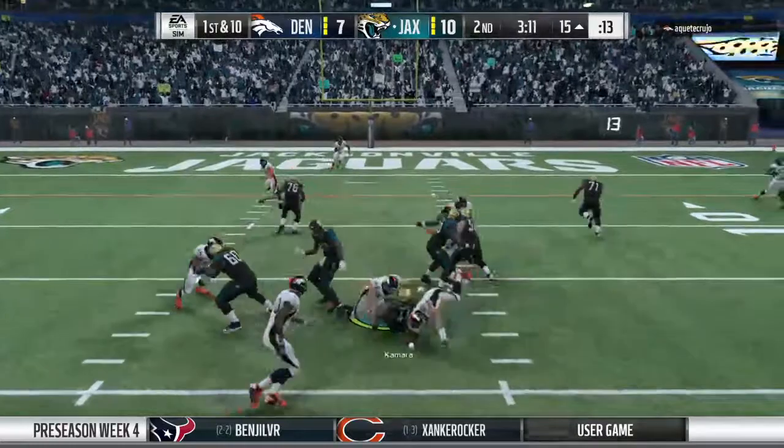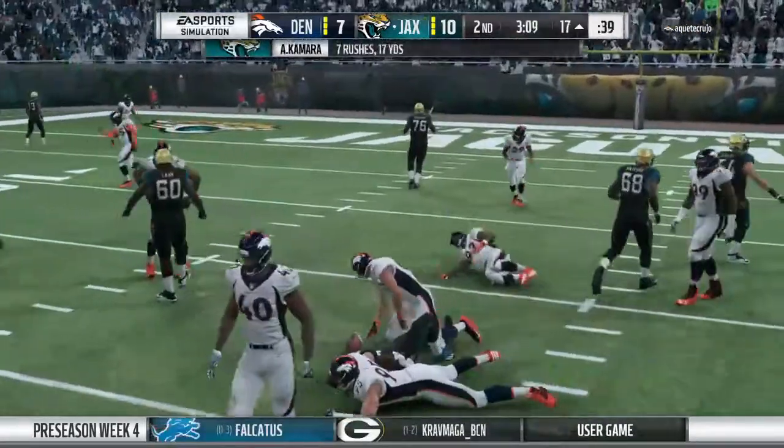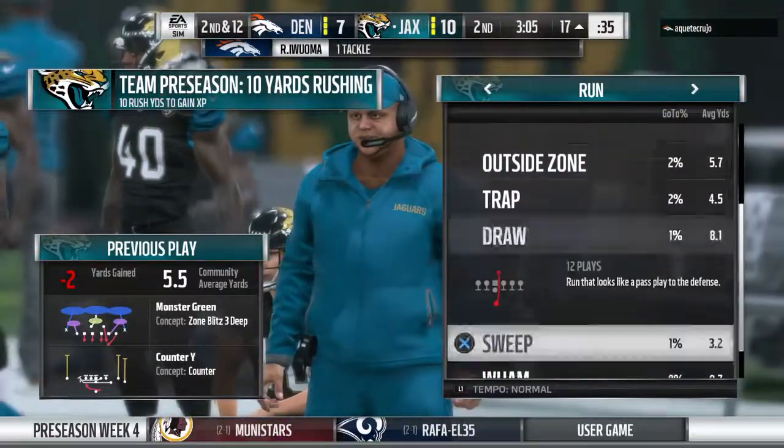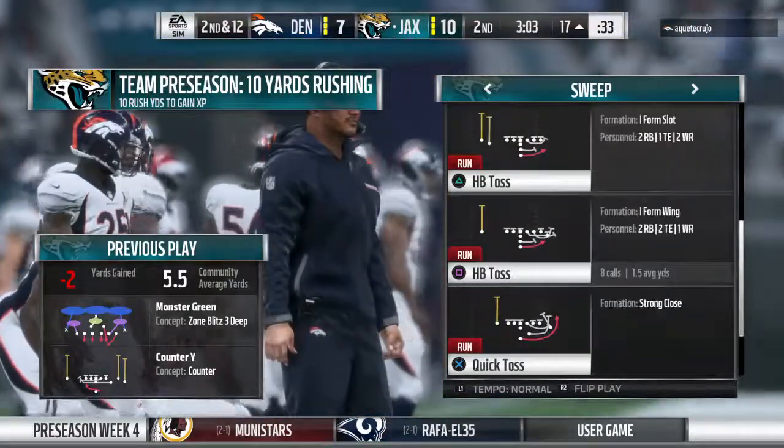Now a first down carry. It's Kamara, and this play gets blown up. They'll lose yardage, back at the 17. That's going to go as a loss of 2, and it'll be second down.